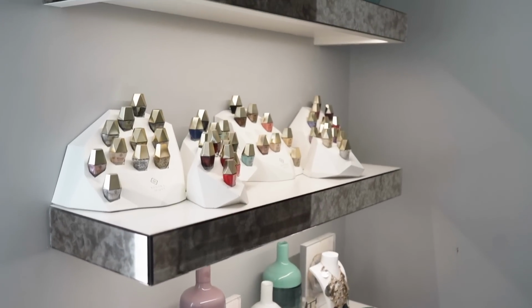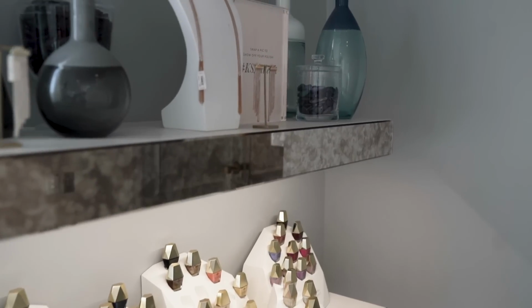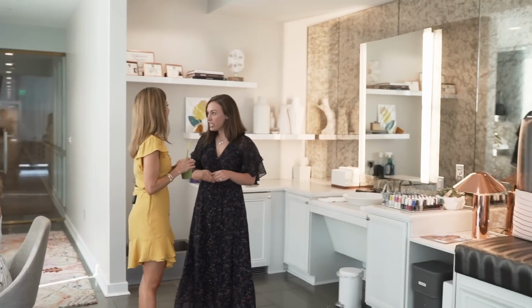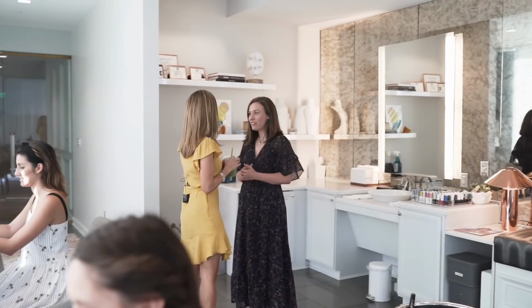And when we moved into this office, we had just launched a nail polish collection. So this was very top of mind for Kendra. She wanted to make sure that we were all testing out the nail polishes and just kind of experiencing it as part of the office. So beautiful. Yeah.